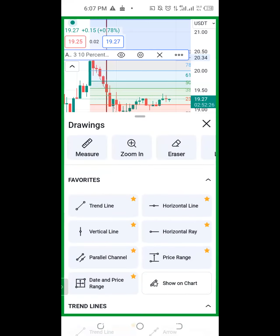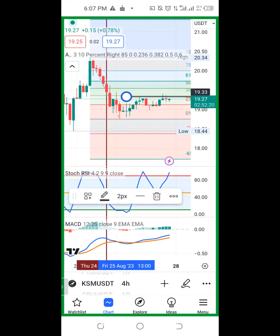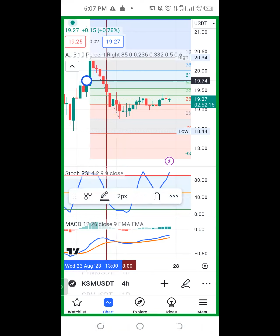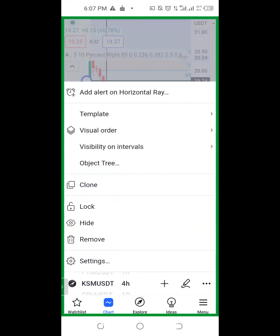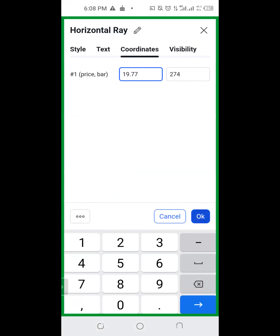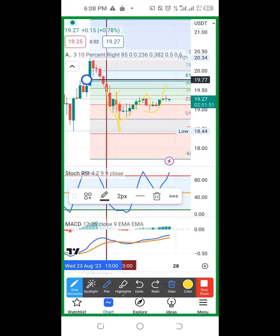So let me check. We entered at 19.77. Okay, this is around the price we entered. That's the place where the coin was entered. So the coin is already showing a green sign here, a green candle that's already coming up. We need it to go up for the end to close in profit.